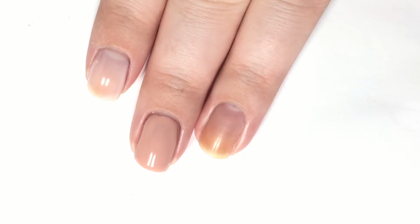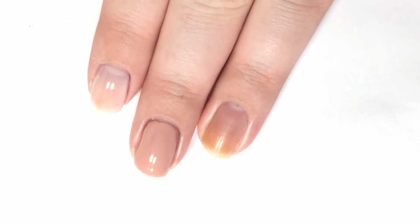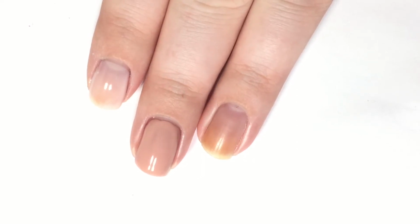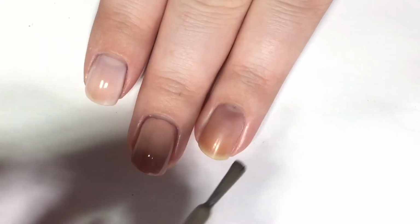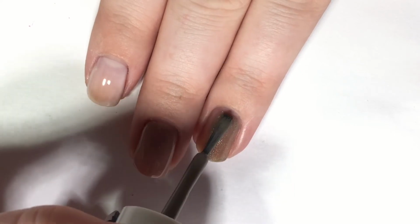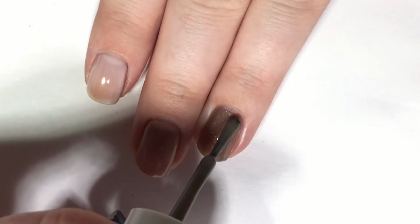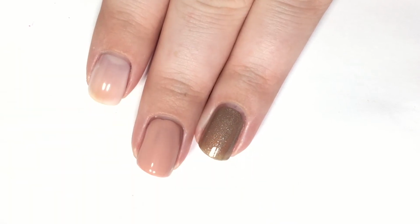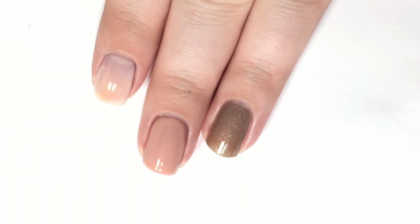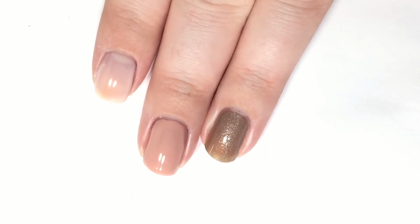Now on the last nail we have Mochacino, which is a different one. It's got a shimmer in it, and I really like the formula on this one compared to the past two that we just saw. However, the first coat is sheer, but as you can see, it's going on a lot more even, and that second coat is going to give us full coverage. So there is one coat of Mochacino.